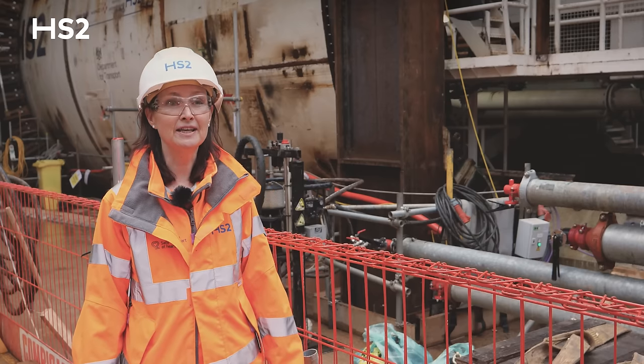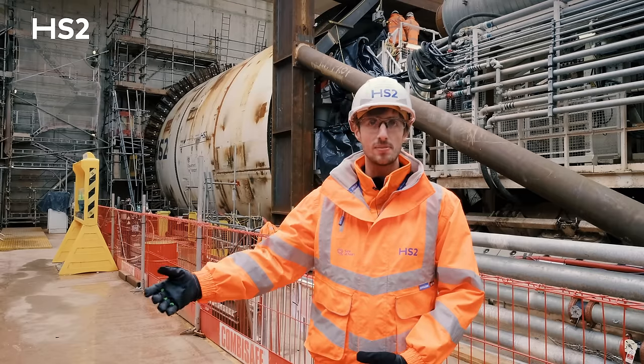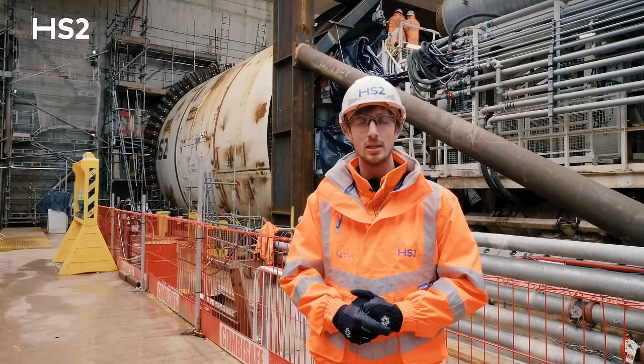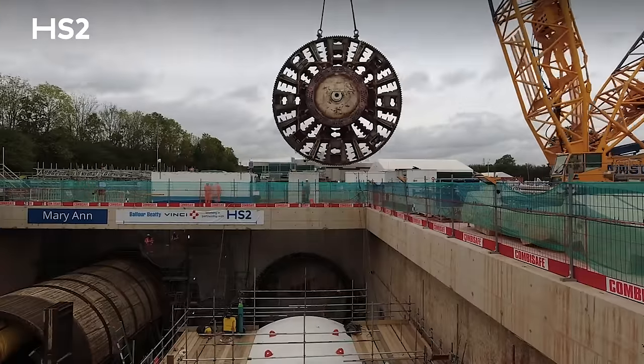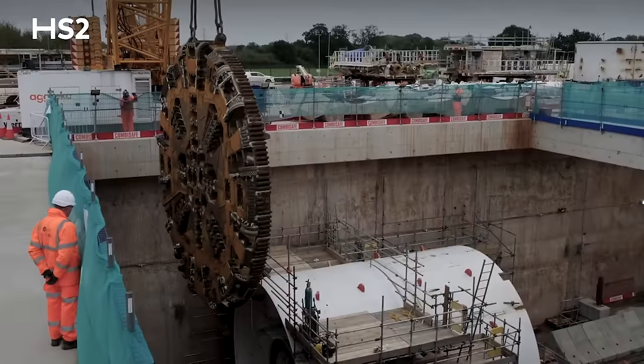Behind me, you can see our second TBM, Elizabeth, who has just been launched. We talk about the first TBM, now we're on the second drive because we will have two machines running at the same time. So the TBM is actually outside because we're just coming out of a phase of assembly, which got us very busy for quite some months to get all the pieces together.